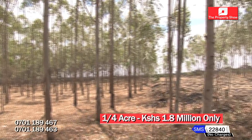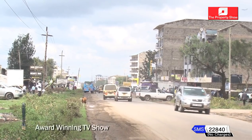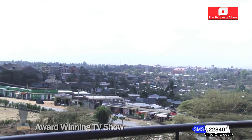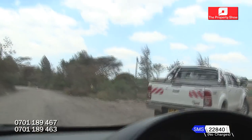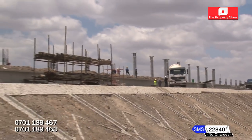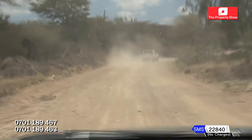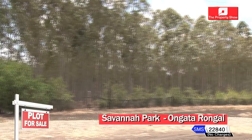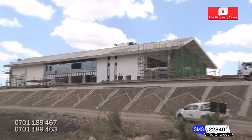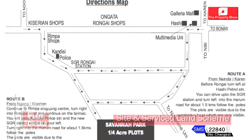Savannah Park Rongai is located in the outskirts of Ongata Rongai Town, which is one of the satellite towns 10 kilometers northwest of Nairobi City. The property is near the road linking Ongata Rongai, Nazarene University, and the new SGR station. The road from the SGR to Savannah Park is graded to murram standard and is just a 5-minute drive to the entrance gate. Savannah Park Rongai has 200 plots located 1 kilometer from the new Rongai Kiserian SGR railway station and 3 kilometers from Nazarene University.